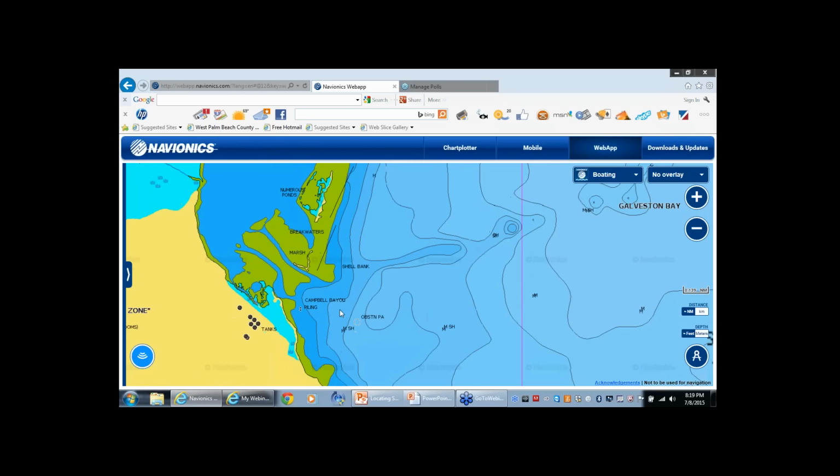There's shell bank, and there's pilings. This green area, in a lot of cases, is what we call drying areas. Drying areas usually mean mud. Redfish like mud bottoms. They also like the rocks.